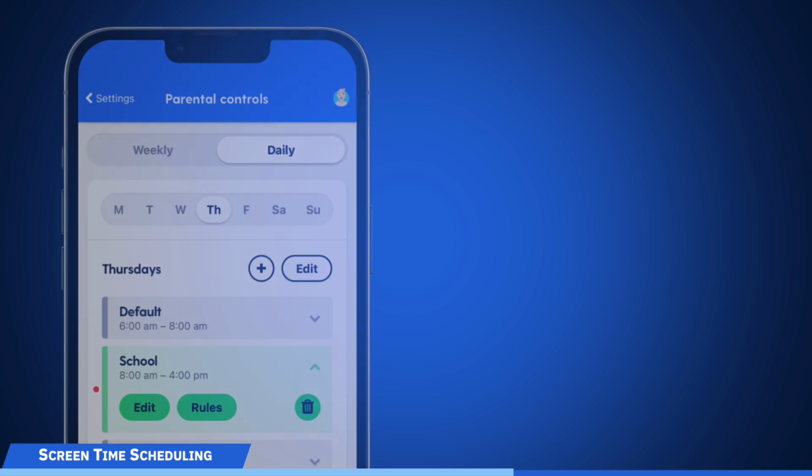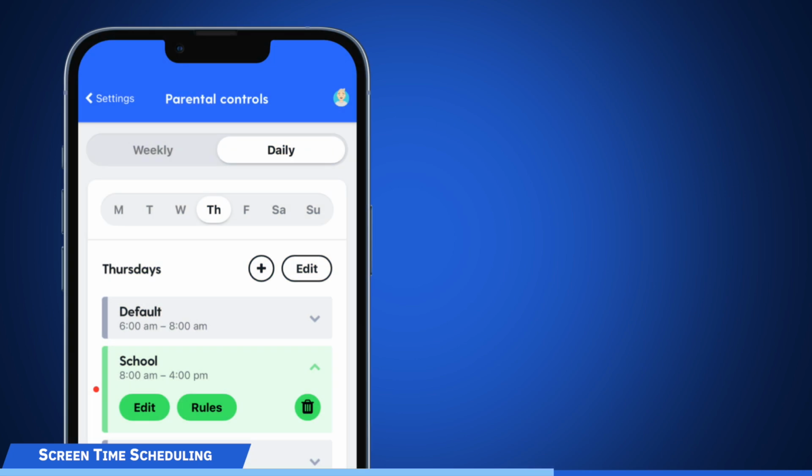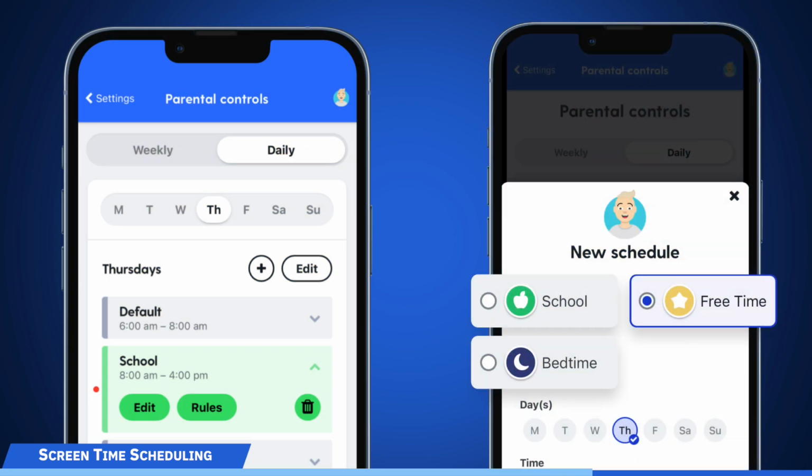When it comes to screen time scheduling, Bark is going to give you much more control. You can set daily routines and create rule sets within those routines. So you can set your kids' devices to function under school rules and then to operate differently under home rules.